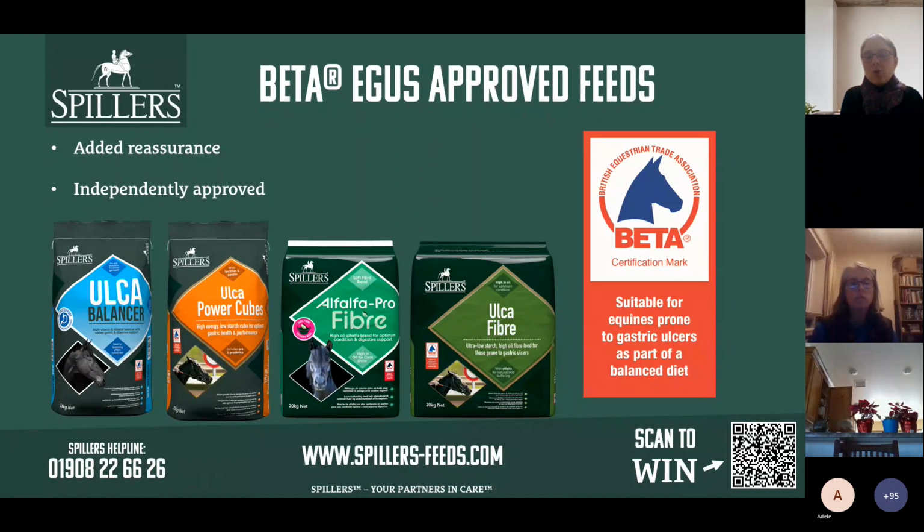The packaging and all of the marketing materials, the feeding rate and the nutritional specification, all get reviewed by an independent nutrition consultant brought in by BETA, and the packaging and all advertising materials have to be approved by the Veterinary Medicines Directorate, or the VMD. The VMD review all of the claims that are made about the product to ensure that they're not medicinal. So feeds by law should not claim to cure, treat, or prevent gastric ulcers.